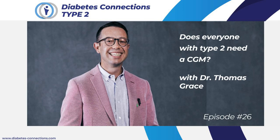Yeah, so that's the tricky part of this, obviously, is that insurance kind of dictates who can and cannot have access to continuous glucose monitoring. Right now, the lowest common denominator is people on insulin, right? So if you're on insulin, you have access to Dexcom G7.